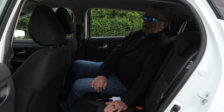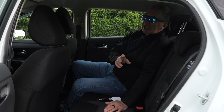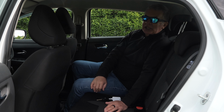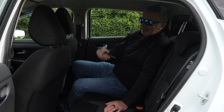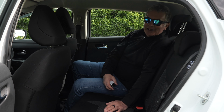Lane departure warning. Give me a break. Seriously, think about this yourself. If you need a warning to tell you when you're departing from the lane that you should be in, you shouldn't be on the road. You shouldn't be driving a car, and you need to get help. Just stuff like that. Just complete waste. Anyway, this car's got wind up windows and lane departure warning.